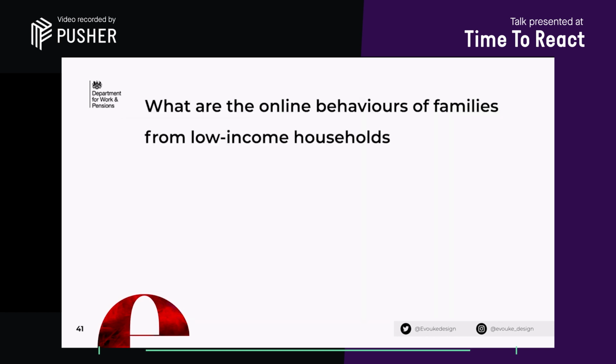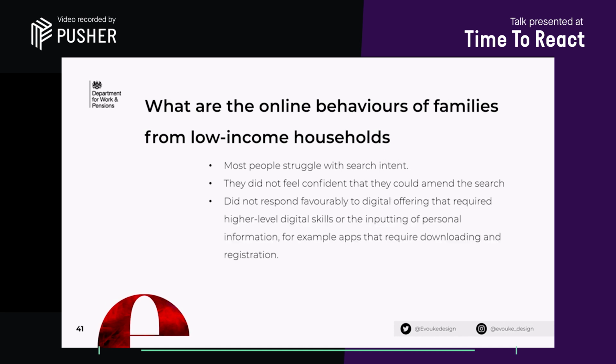One of the things they looked at is the online behaviors of families from these low-income households. Most people struggled with search intent, and this we also saw in the example of Cancer Central with the overwhelmed user. They don't know what to be looking for or what to be typing in search. And many of them, after they've attempted to search and didn't find any relevant results, did not feel confident enough that they could amend the search and find better results. And they just gave up on the search task altogether.